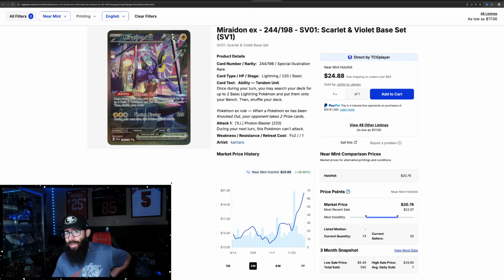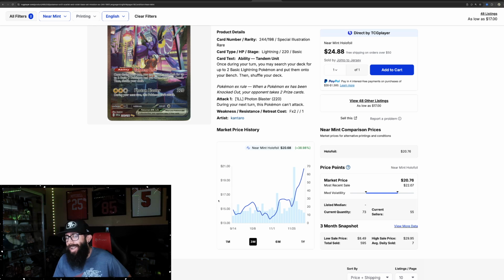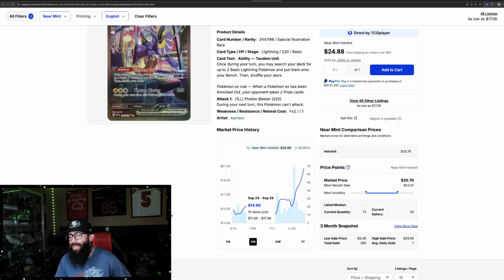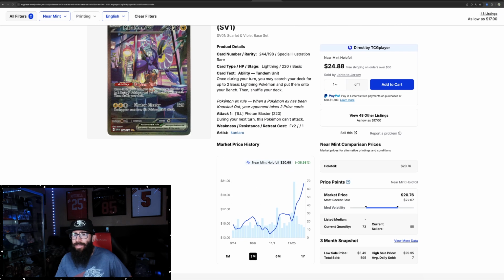The Miraidon EX, I love this card with the dash bun. This card too, 38% growth. Once again, a lot of these cards are not expensive. The pull rates, unfortunately, made it that way, I feel, and the lack of popularity of the set. This card in the last 3 months went from a low of 13 up to 20, 22. Last sold's 22, there's 18, 19, 19. So this card might be dipping back down a little bit into the high teens. We'll see. Legendary Pokemon, great artwork.